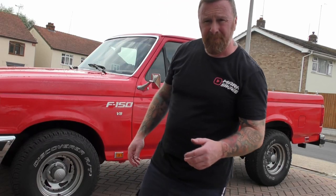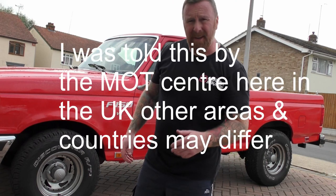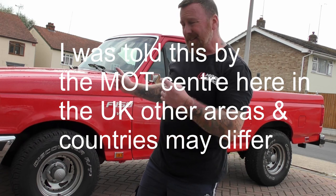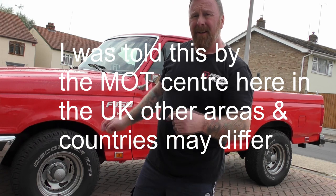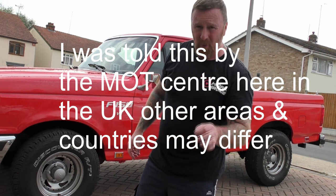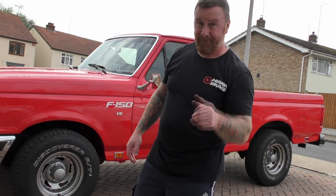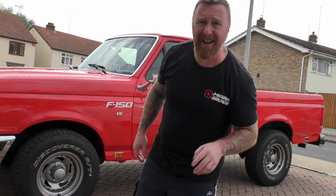Two types of people, the ones that are going to tell me and the ones that are going to ask. For the ones who are going to ask, it is legal to have them spaced out. The MOT centre will give you a warning if they don't like it for the arches, but it's not a failure anymore. The ones who are going to tell me, shut up.